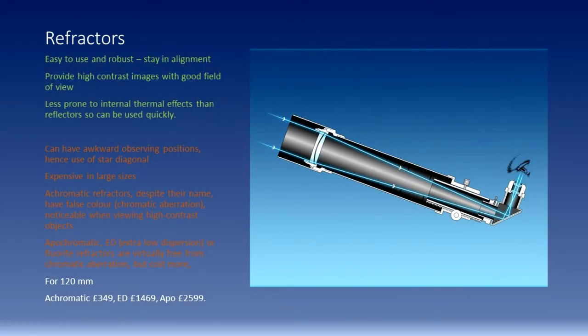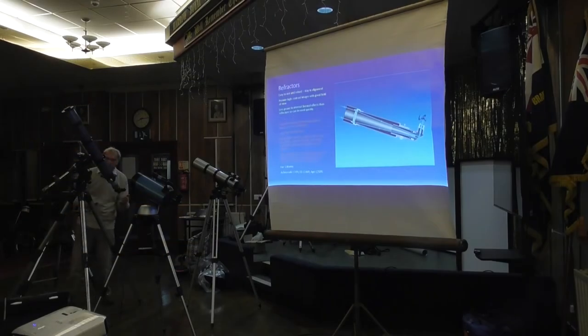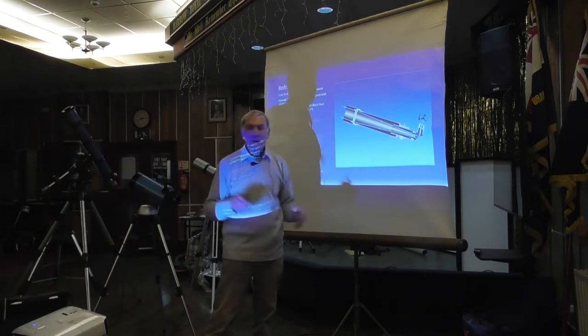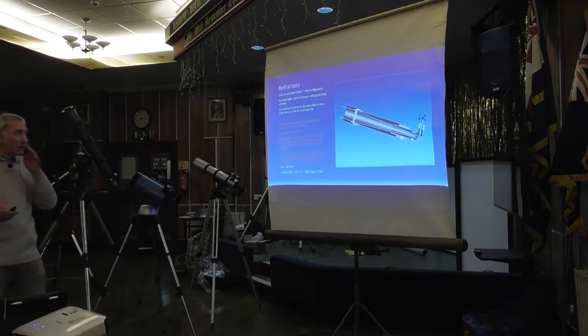The advantage of refractors is that they're easy to use, exactly what you would expect to do. In other words, you point the telescope at what you want to see, and up there, and you look through the end, and that's straightforward. They're also quite robust, because the lenses and the whole tube is pretty well fixed. There's no reason why you should take it to bits and need to move things around. So the fixings here are usually pretty permanent, and they don't go out of alignment. So they are quite robust as well.